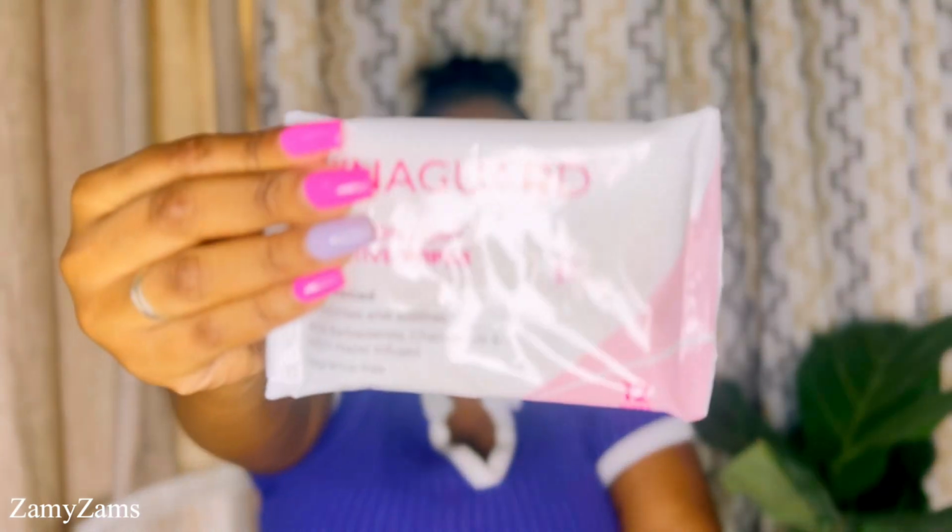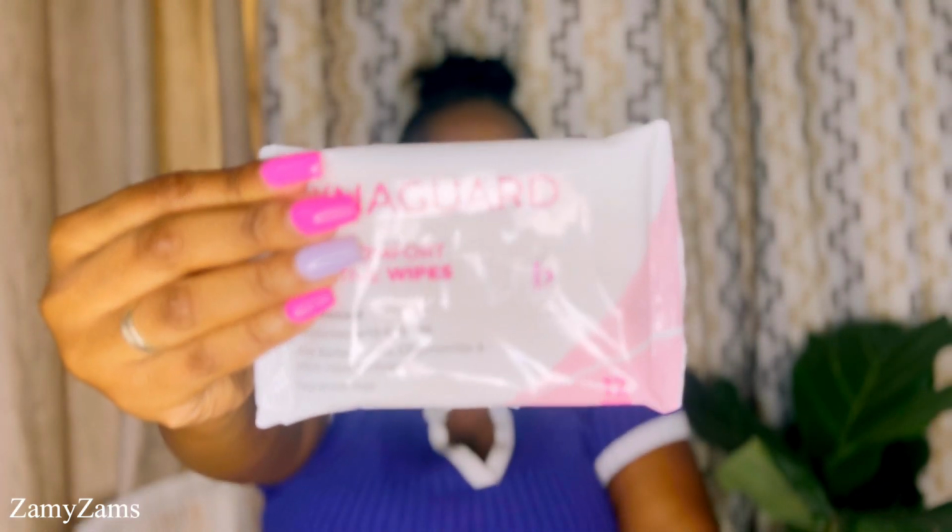But when I'm doing number two, I also like going in with these wipes. These are the GynaGuide wipes. I personally like these because they are pH balanced. They moisturize and keep me smelling really good down there. Although they're fragrance free, because they clean, they give me just a fresh smell and a fresh feel. So I like using these wipes.